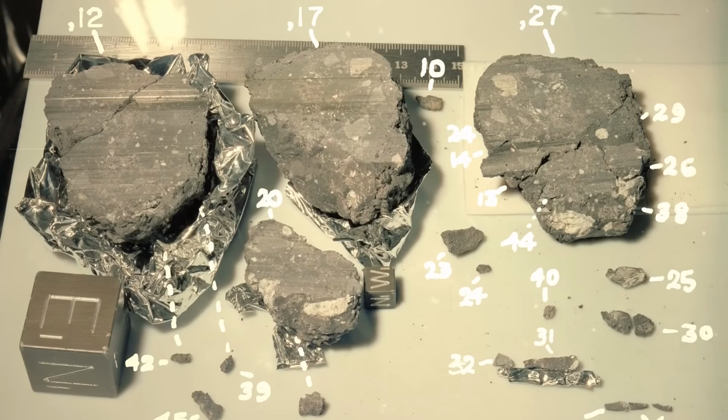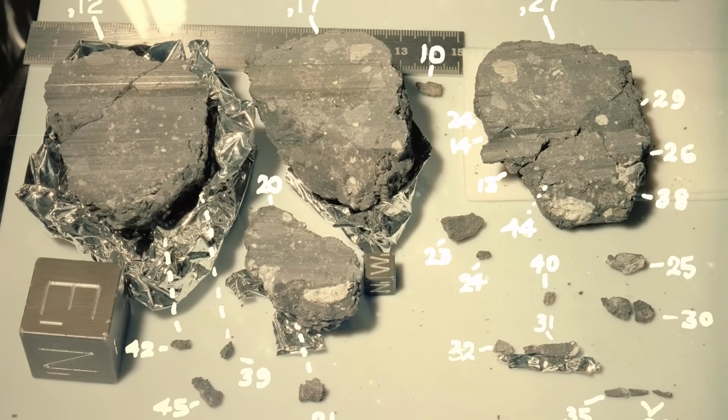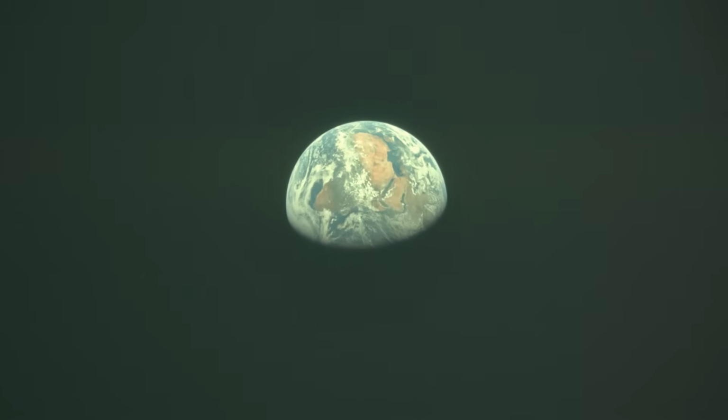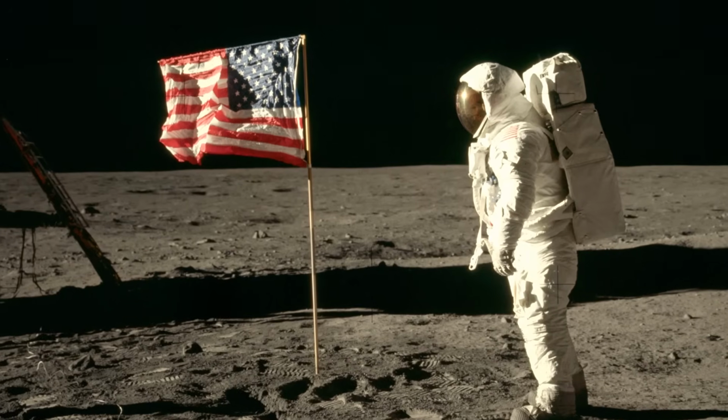They managed to gather somewhere around 50 pounds of rock and soil samples. They also snapped many photographs of the terrain, where they also planted a US flag. The astronaut even got the chance to catch up with President Richard Nixon, for less than a minute though.